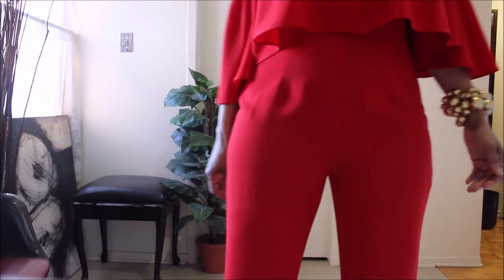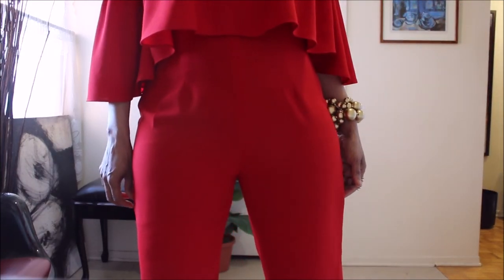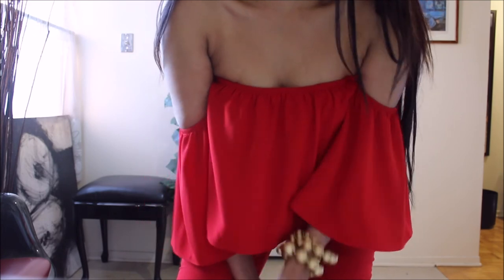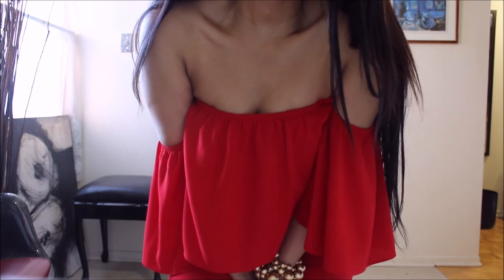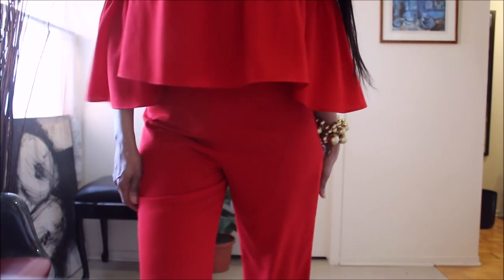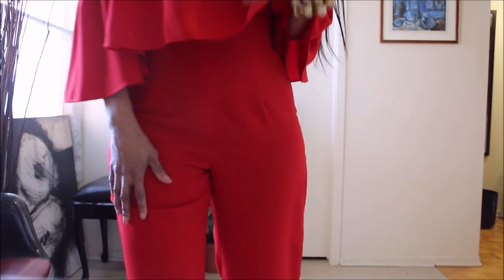When things are back to normal, I'll definitely be re-wearing this piece to death to keep it out of landfill, because one, it's too pretty to be in landfill. Two, I'm not likely to donate it because I love it. Look at that neckline, look at the clavicle. No, it's not going anywhere.